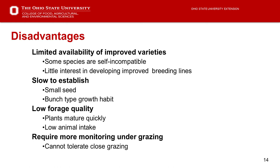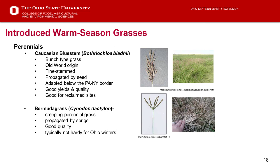If we graze our warm season natives too closely, we damage the apical meristem, which is the primary growth point on the plant, and that can cause very slow regeneration, slower tillering, and overall can harm our root system. So we want to be aware that close grazing is a concern and not graze those grasses below 8 to 6 inches.